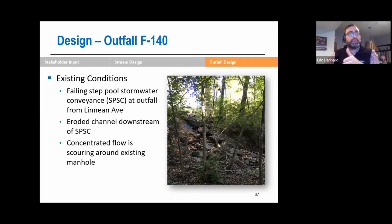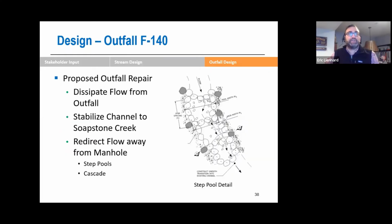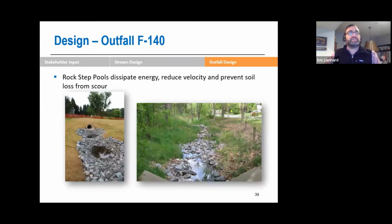Very large erosion in that channel. And there's such a concentrated flow that we continue to see that scouring around our assets and the park trail system itself. As I stated, we're looking at stabilizing the channel of that flow back to the creek by adding the step pools and the cascades.